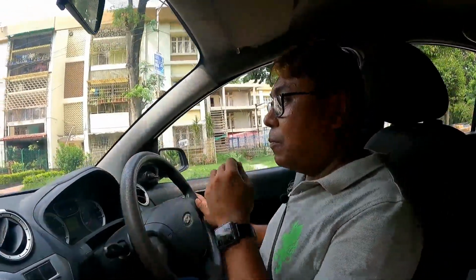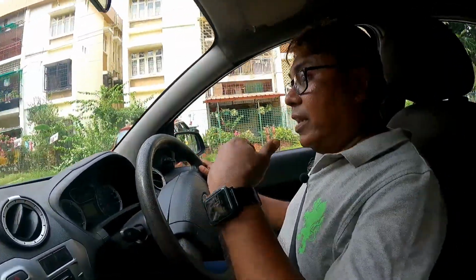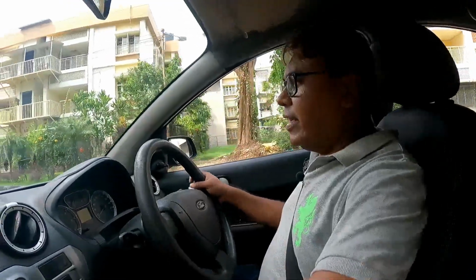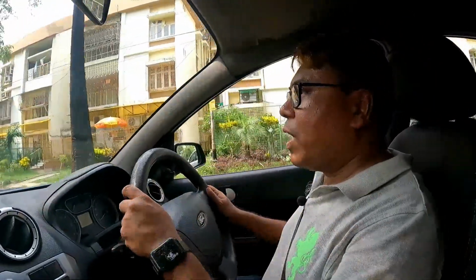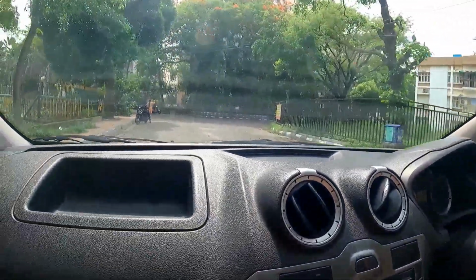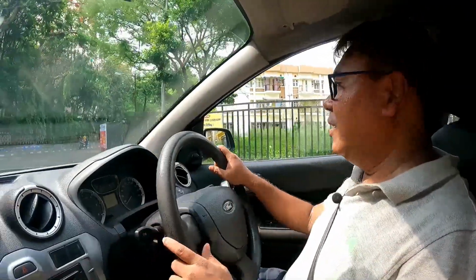Is the car underpowered? The car is not at all underpowered, but if you go through the tech specs, you will feel that the car is underpowered. But the way the car has been tuned, you will love to drive the car. The car is quite eager to drive, and the diesel engine is quite punchy. And in a city like Kolkata, where it's bumper to bumper traffic, you get the maximum torque by 2000 rpm. So driving in this city is a breeze. The car is never underpowered, I tell you.